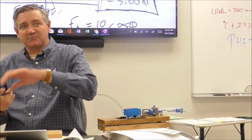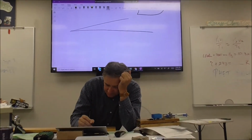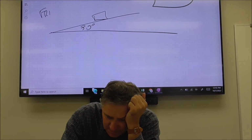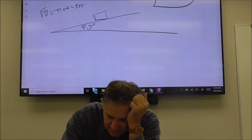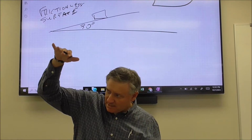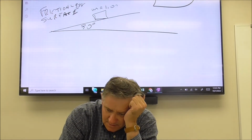Now we need to look at how we use all this. Okay, so we're going to look at some different scenarios. Scenario number 1, still the same 30-degree angle. And we're going to assume initially that this is a frictionless surface. Okay? This is the magic frictionless surface. So I'm going to lift this thing up to 30 degrees. Same mass, so we don't have to redo any calculations.